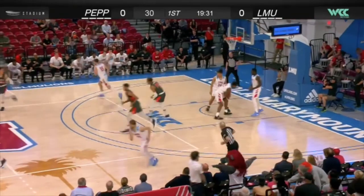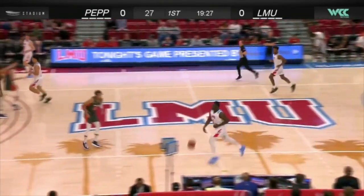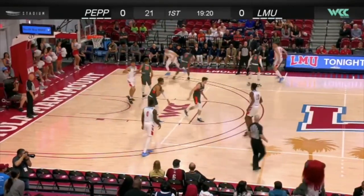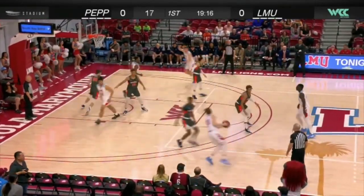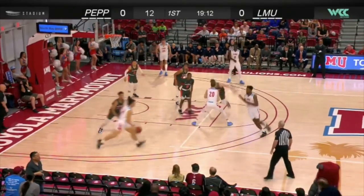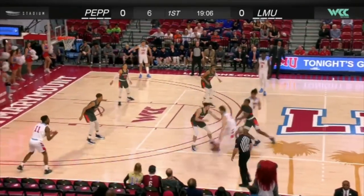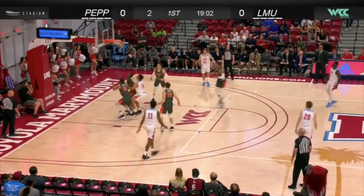Kameron Edwards had a whip around and out. A good stop and no second opportunity for Pepperdine on the opening possession. LMU likes to run the offense through big man Eli Scott. He has the ball in his hands the majority of the time. He's their go-to guy. He's kind of a point forward, I'd like to say, because he has great size at that position. Shot clock being inside of 10 is very, very normal for LMU.